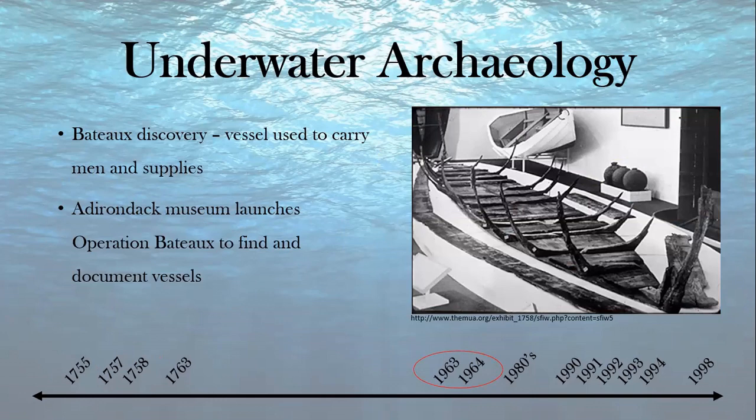So after several of these boats are discovered, the Adirondack Museum sees this as a valuable find and starts a campaign to locate and document the bateaux in Lake George. And they do this from 1963 to 1964. A gentleman named Terry Crandall is hired by the Adirondack Museum to lead this diving mission. And in these 2 years, he's able to locate and map more than 30 bateaux. The methods and mapping that Terry Crandall and his team were able to implement continue to be used as the baseline data that underwater archaeologists investigating Lake George use today.